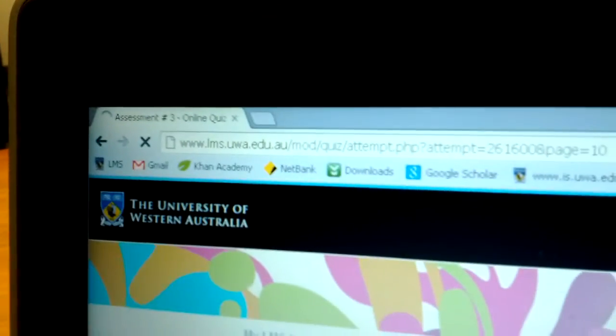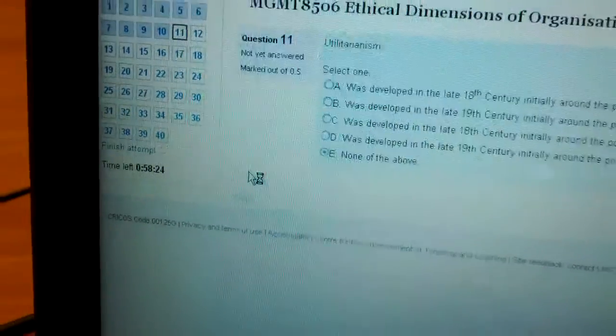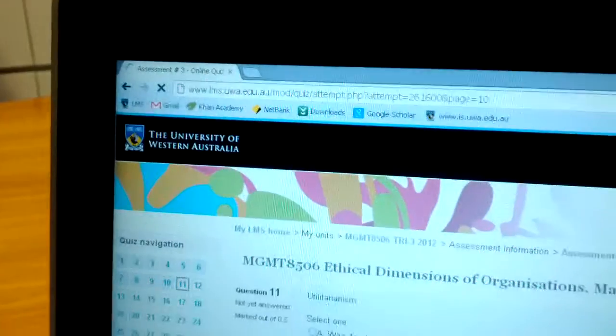I'm having a bit of trouble here. The assessment isn't loading, and the clock stopped. But I'm not sure if that's an indication that the time has stopped. I don't think it is. It just seems to have paused here.